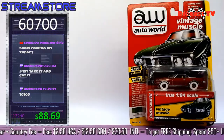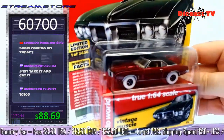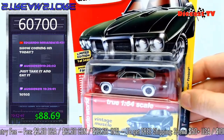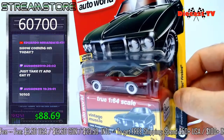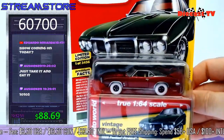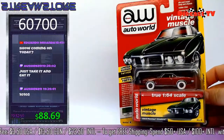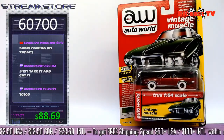Look at this Auto World rendition. Gorgeous white. I don't even have to tell you the detail that I am seeing right here through this plastic. Gorgeous packaging, true 1/64 scale, the white tires. They have done everything to capture this 1969 icon, bringing in 1970. I've only got one of these.